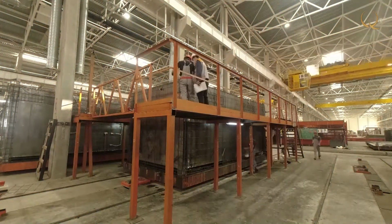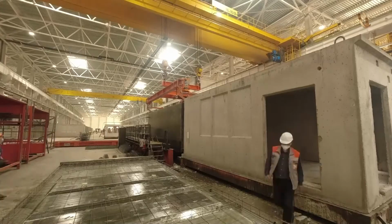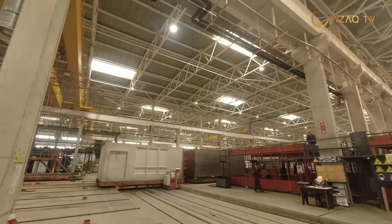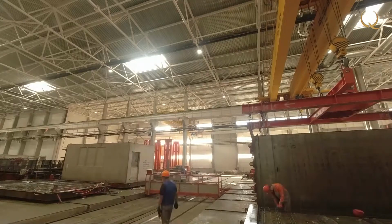Building a house as a constructor. A few decades ago, this seemed impossible, but today the assembly of an apartment building from modular blocks is one of the innovative projects that is being implemented in Nur-Sultan. So how does this technology work?